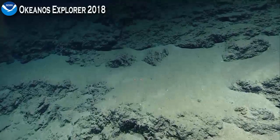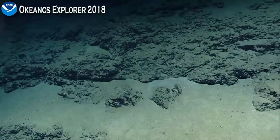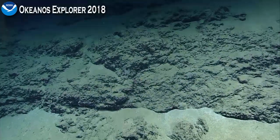Even though bryozoans might look like corals or sponges at a distance, some of their smaller structures are not visible using our cameras. They belong to an entirely different group. Nice.